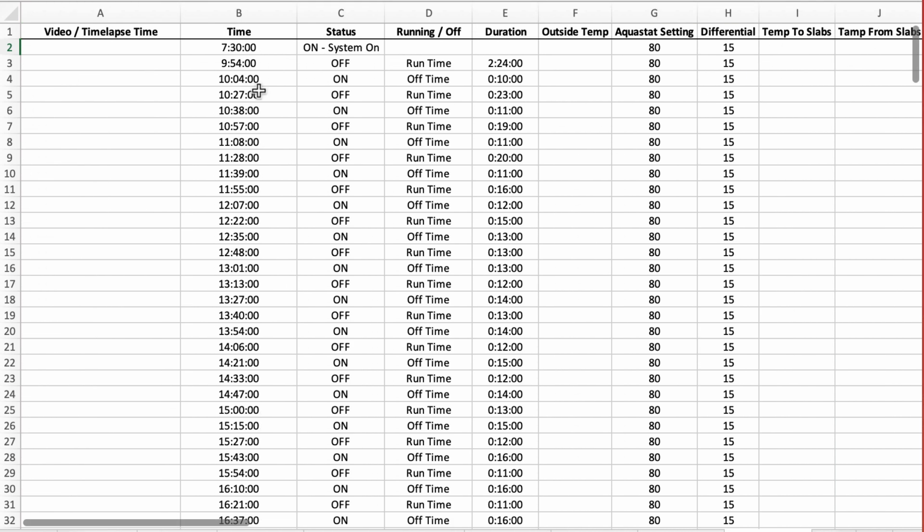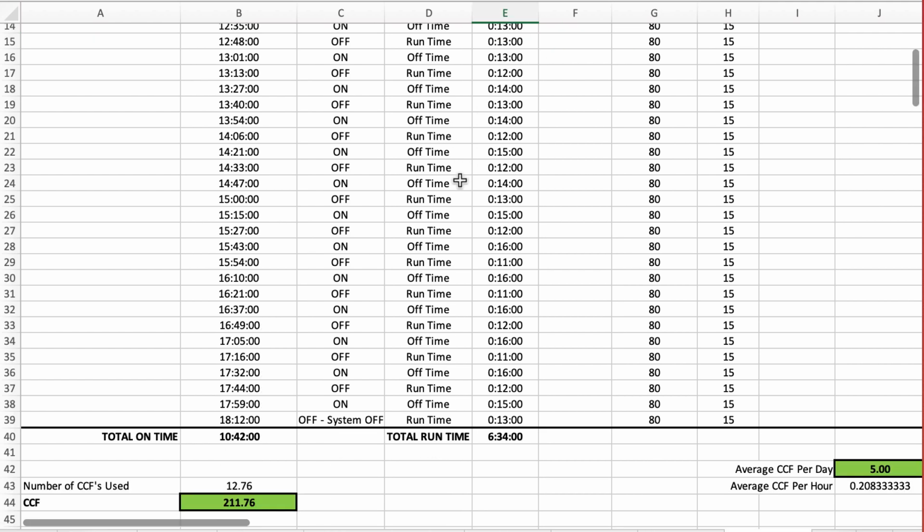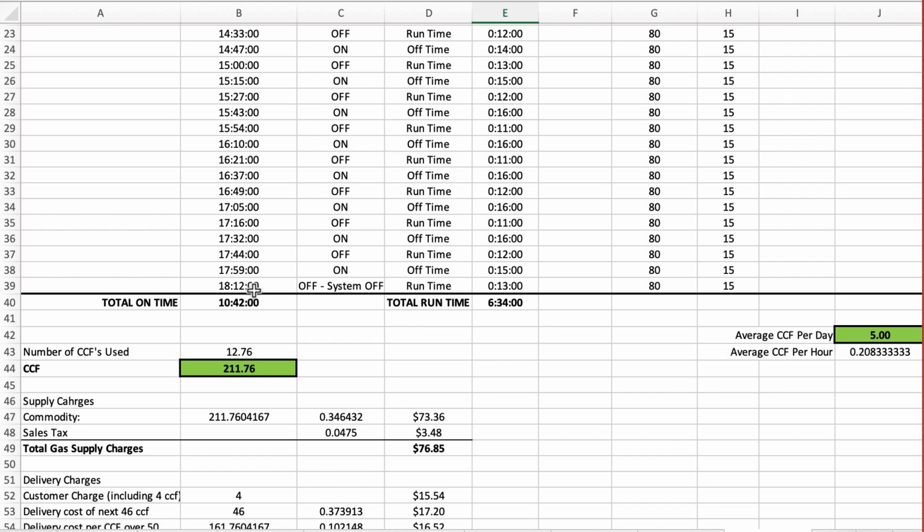64.89 CCFs. It ran for 2.5 hours before it started cycling. If I remember correctly, I let this run all day because you have to run it till the slab's dry. I mentioned that in other videos, but you don't want to turn it off when it's still wet, especially if it's going to drop back below freezing, because all of that water that you've melted, the snow turned to water, will turn to ice. And then you've either got a real big problem because it's an ice rink, or you've got to turn it on again to melt the ice. So you really want to just let it run until it's dry.